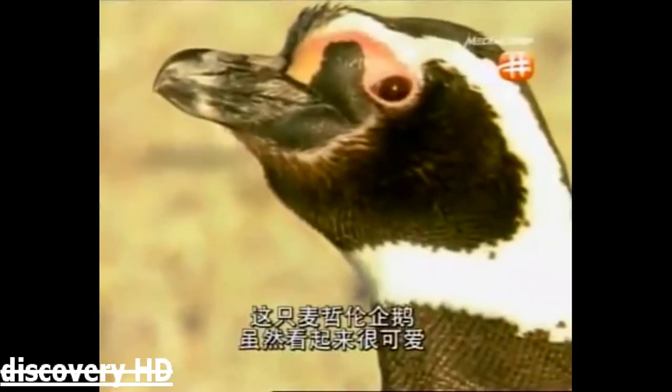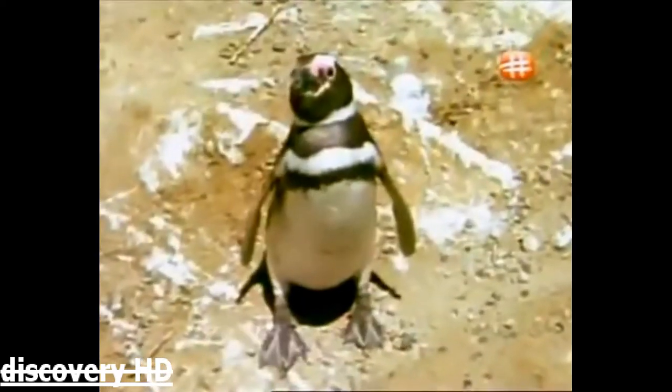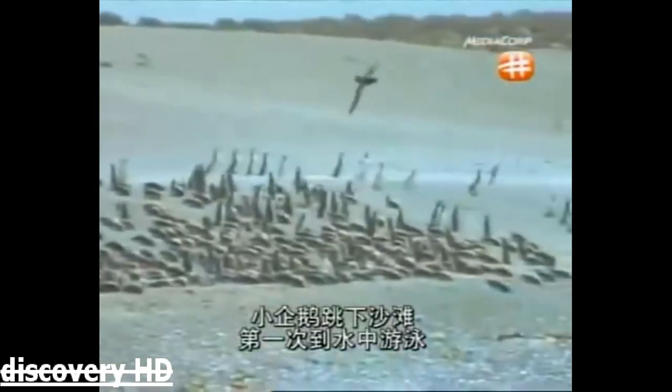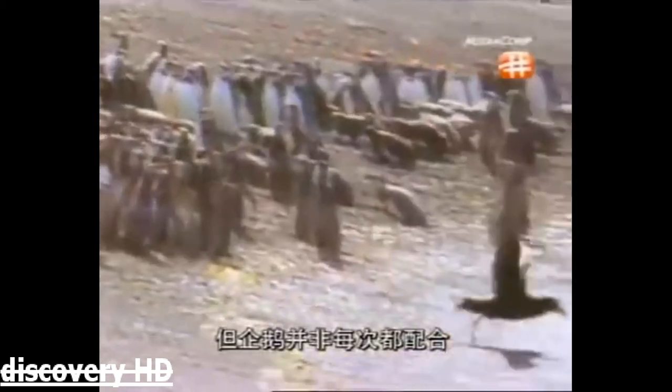This Magellanic penguin may look cute, but its days are numbered. This southern giant petrel is patrolling the penguin's nesting beach. Juveniles scampering down the beach for their first swim are like sitting ducks for the larger petrels. The petrels try to herd the waddling penguins into the water. But the penguins aren't always keen to cooperate. The petrel will try again.